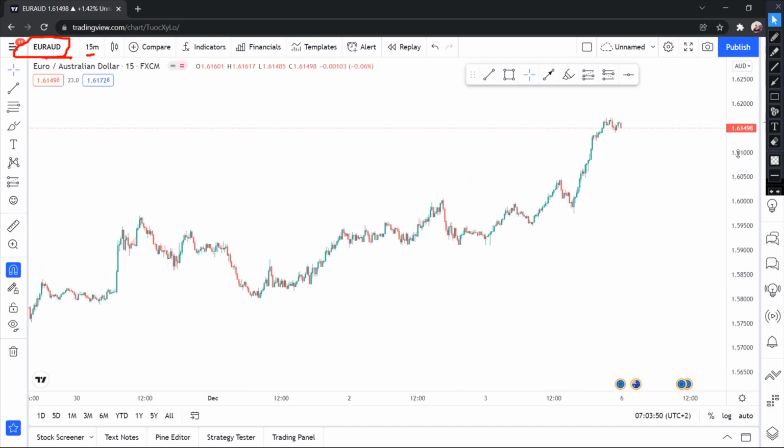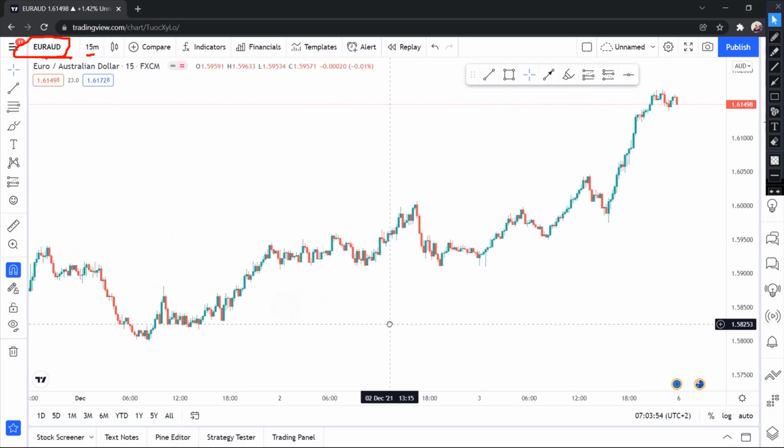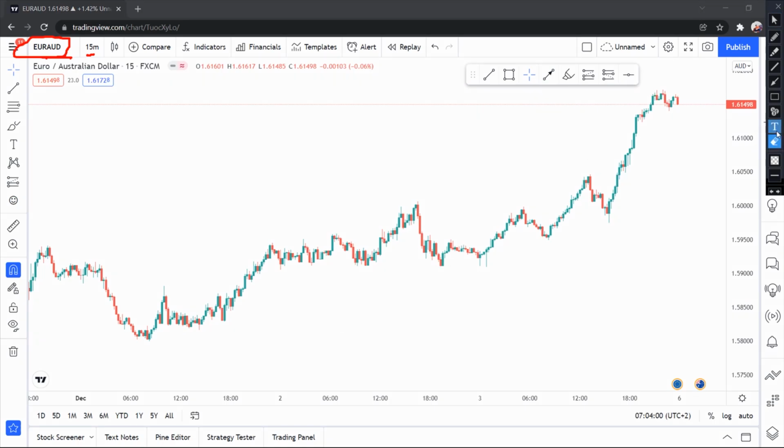Good. These pullbacks are easily observed from smaller time frames. Let's say M15, let's say M5, but M15 is actually better. So check this out for you. You can see that this is crystal clear. Let's start from this point. You can see that it's pushing up and then pulling back. This is a point to scale in our position.